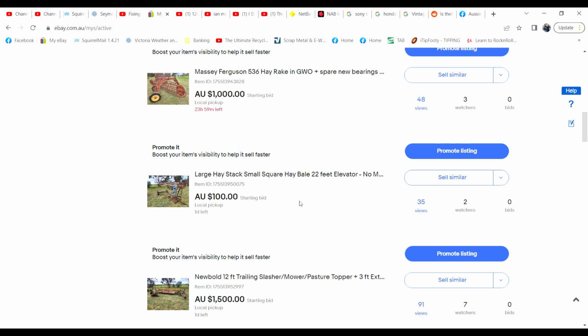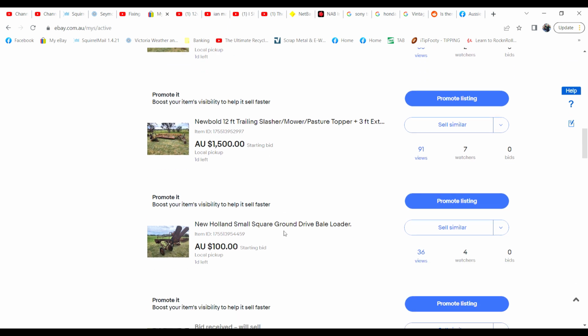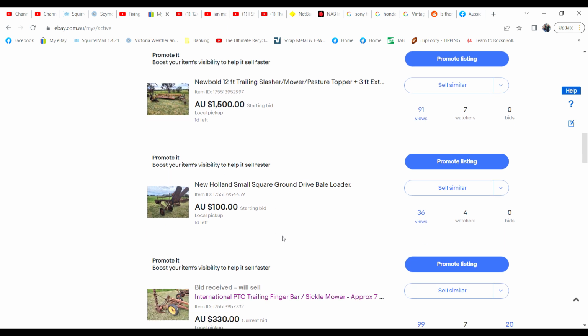No bids there, only 2 watches. No bids on the main slasher, but there might be someone come out of the shadows just at the end on that one. I think that's pretty cheap for what it is. I'd be surprised if it doesn't sell. And that's the bale loader, which the other guy I mentioned before had asked me about. So I will message him if they don't sell. 4 watches on that one.